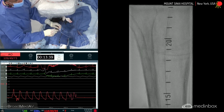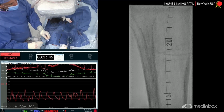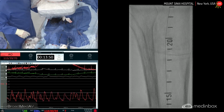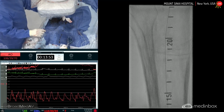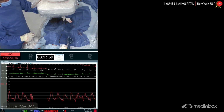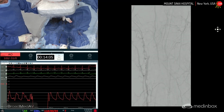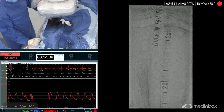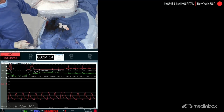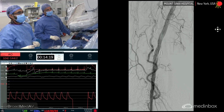Just gonna walk this back now. It's certainly much better flow, right? We're happy with that. So we're definitely happy with that. So now we're just gonna go ahead and take care of this with a quick Supera. Could argue to leave it, but I think we should stent it.